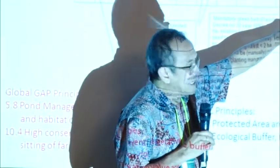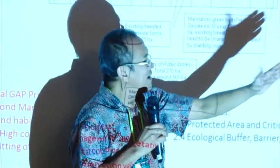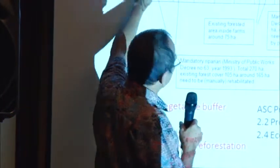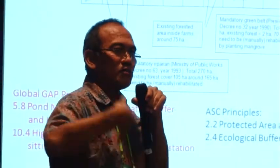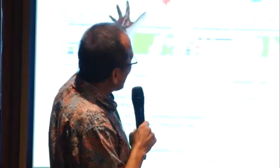This is the open sea, this is the pond area, this is the river. Then we have to comply with the green belt, which was set up by our presidency in 1990, and we also have to comply with the river bank. If we comply with that, then we can look at what happened in the past before we started our shrimp farming, whether that area used to be a mangrove forest. If it used to be a mangrove forest, then we are required to rehabilitate 50% of the area.